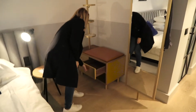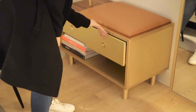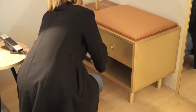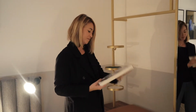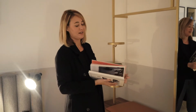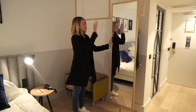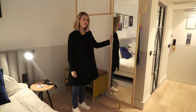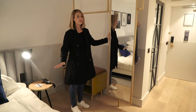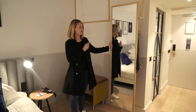Some more room, some drawers if you need to store some things. And they have some cool books. Down here, they have an Amsterdam book. I always like checking out hotel books. This one's pretty good. And we always love a full-length mirror because we need to check out our outfits and make sure we're looking good. So it's always good to have a full-length mirror.